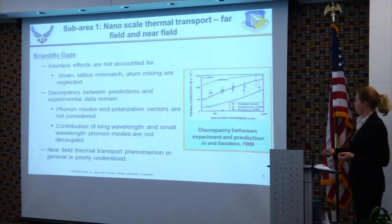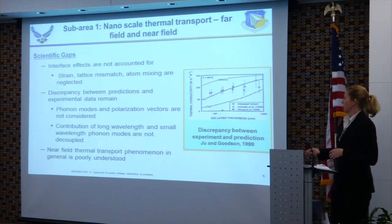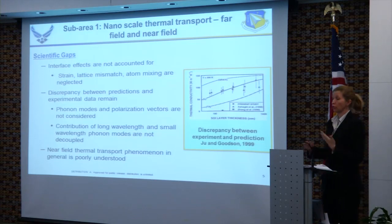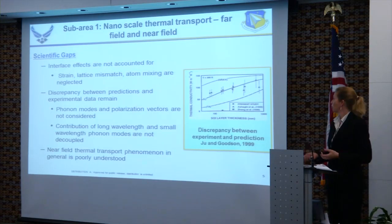This is some work from one of the PIs who I wasn't obviously funding in '99, Ken Goodson at Stanford. And this is the prediction, and you can see the experimental data still has a pretty big disparity. We still don't understand the contribution of long wavelength versus small wavelength, and how do you decouple the phonon modes? Which ones are the dominant ones at these various wavelengths? And just in general, we don't have a good feeling for thermal transport phenomena in these nanoscale dimensions.